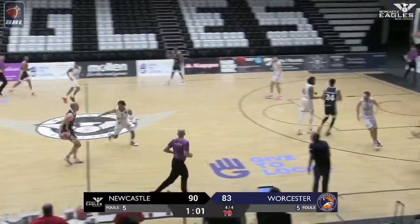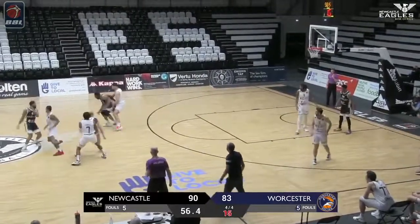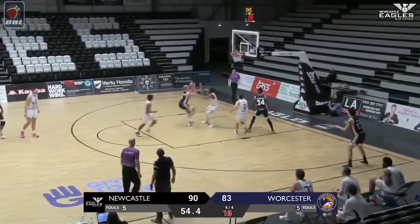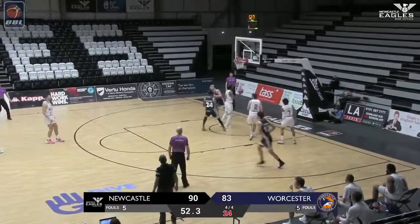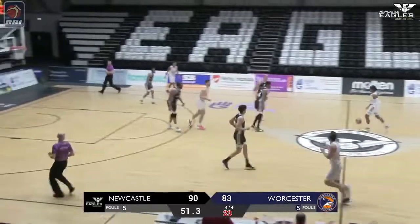Eagles struggling a little bit to get the ball over, but Fluger does well in the end. Gives it into Defoe. He gives it back to Fluger. Fluger drives at the basket and lays it in for two. And as you said, Rex Fluger showing some good leadership skills in these last few minutes.